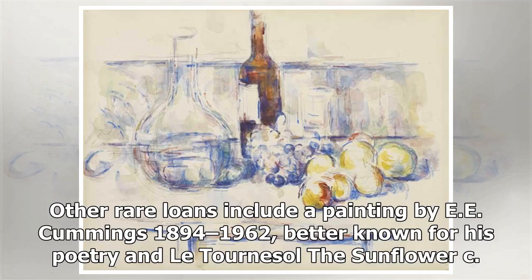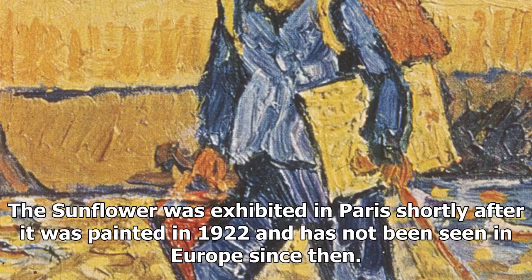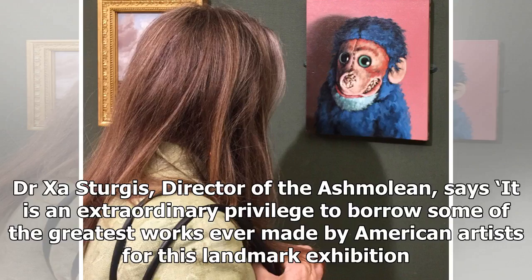Other rare loans include a painting by E. E. Cummings (1894–1962), better known for his poetry, Le Tournesol, The Sunflower, 1920, and a Sea, Washington, D.C. by Edward Steichen (1879–1973), who destroyed nearly all his paintings before dedicating himself to photography. The Sunflower was exhibited in Paris shortly after it was painted in 1922 and has not been seen in Europe since then.